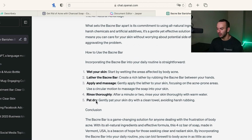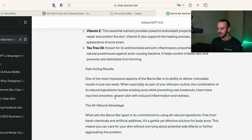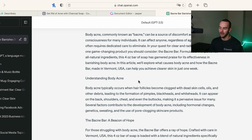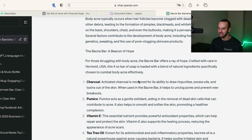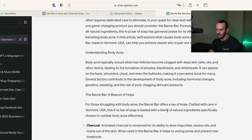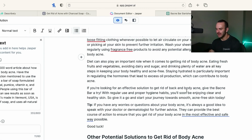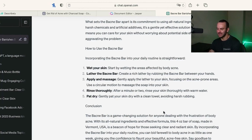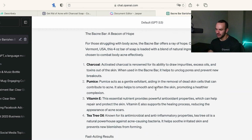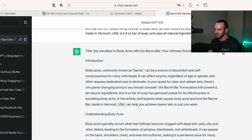I love the bold text here and the step-by-step instructions. I love all of these subheadings. It did not know what keywords I was going for, so I won't rate it that against it. For formatting, I want to give it a 7, but I also feel like it's not that much worse than Jasper, which I gave an 8 to, so we're just going to give it an 8. And then for the human nature, let's see.